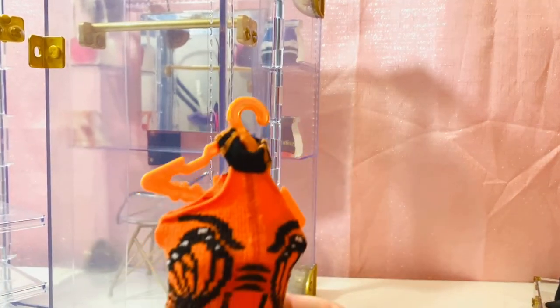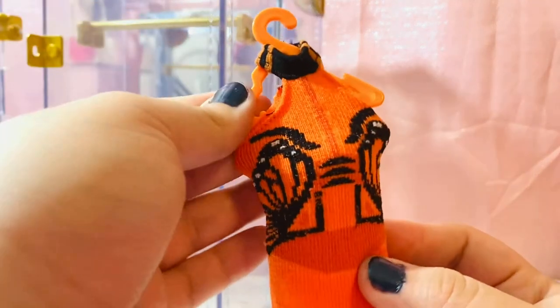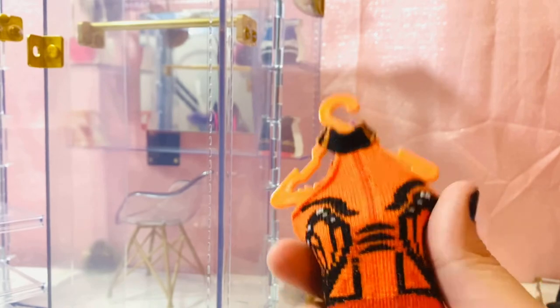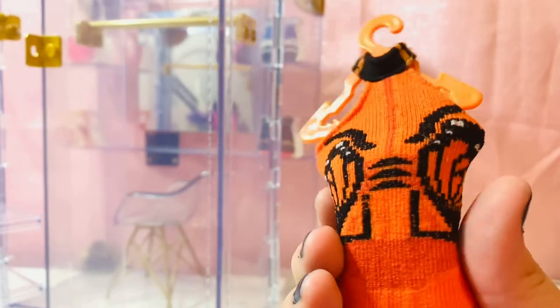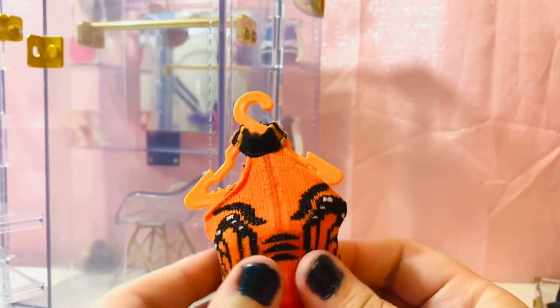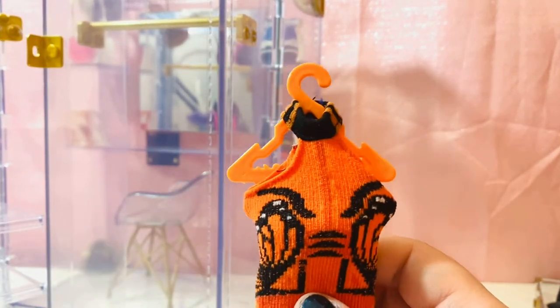And then I think the last item is this little sweater dress number. It is a nice stretchy sweater material. I love sweater dresses. They're so nice. And it's just like the monarch butterfly detailing. Looks a bit stretched out on here, but I'm sure once it's on a doll, it'll look great.